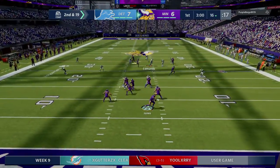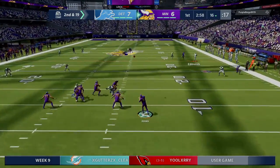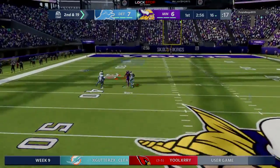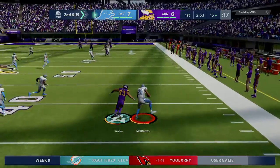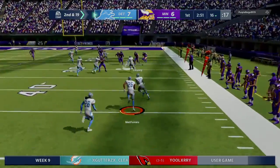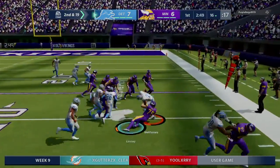Off the play fake, Jones escaping the pressure right. He's going to look deep for more. Into double coverage, and it's intercepted. Picked up by Obi Melifonwu.